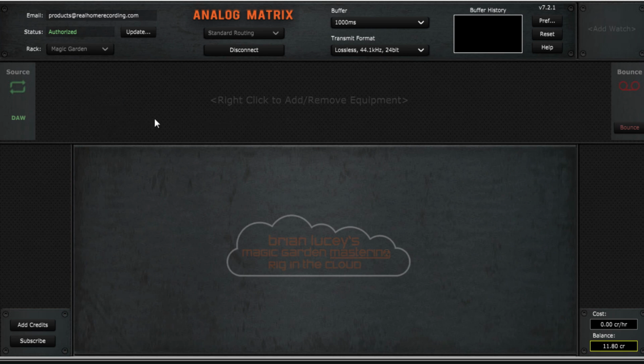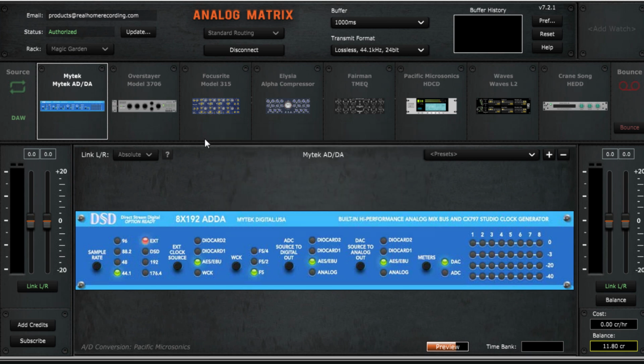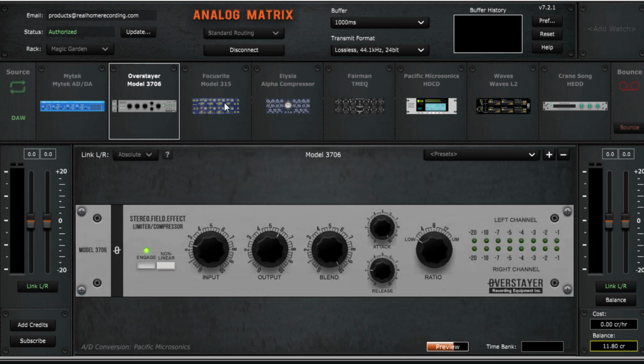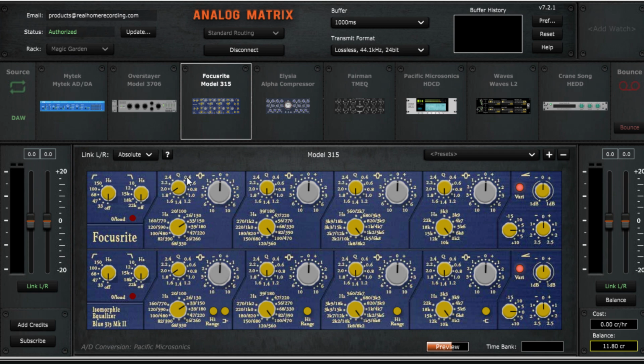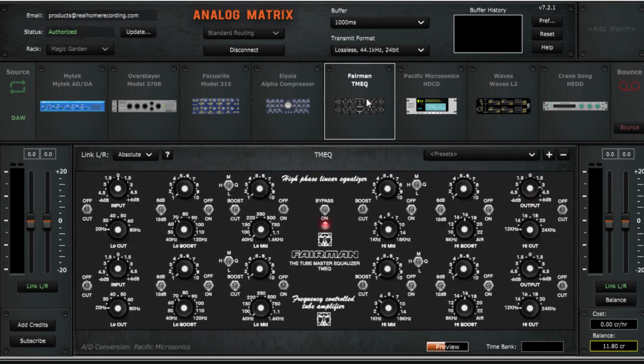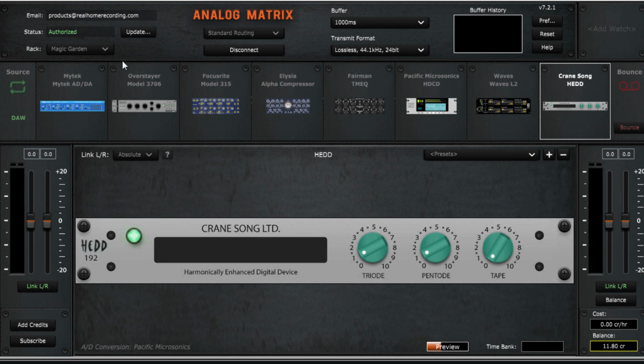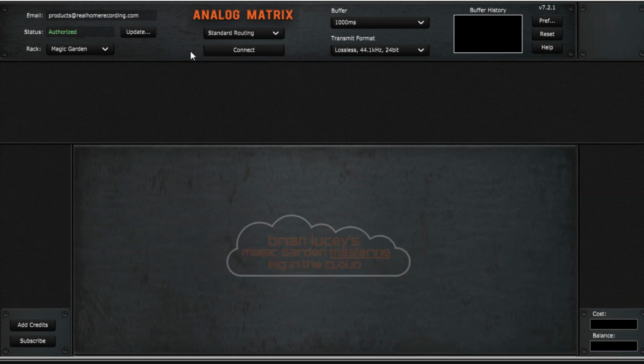Anyway, I'm showing off the Magic Garden, which is another mastering chain of processors. This one takes a little longer to set up for some reason. But again, if you have the money, or if your customer has the money. Oh, speaking of Focusrite, there's the 350. This is the Mark II version. And then we have the Elysia Alpha compressor, a very expensive piece of hardware, the Fairman, all these very nice things. And I'm going to disconnect before I get charged.